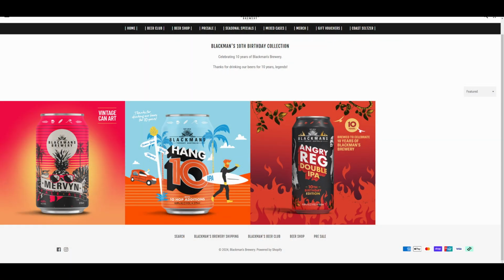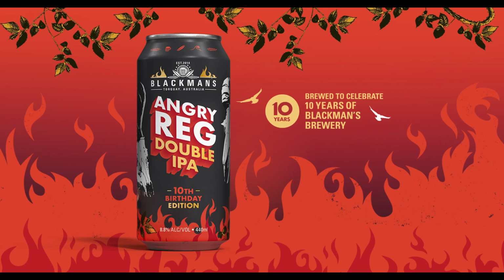As I mentioned earlier, it's their 10th birthday and they've released some special beers for the occasion. Order them from the website or find them in any good bottle shop. Make sure you try the Angry Reg. I haven't tried this year's, but past years have been sensational.